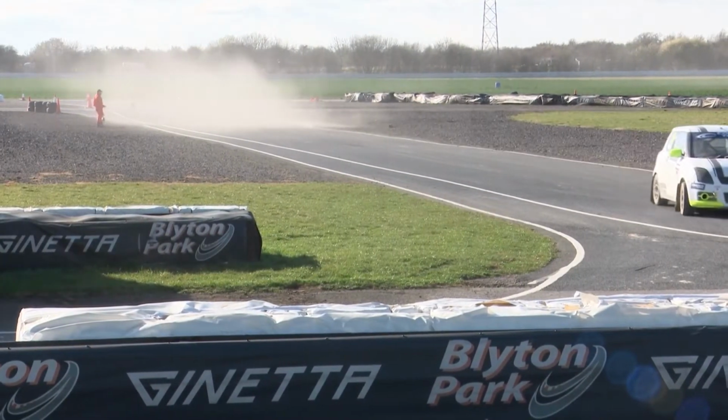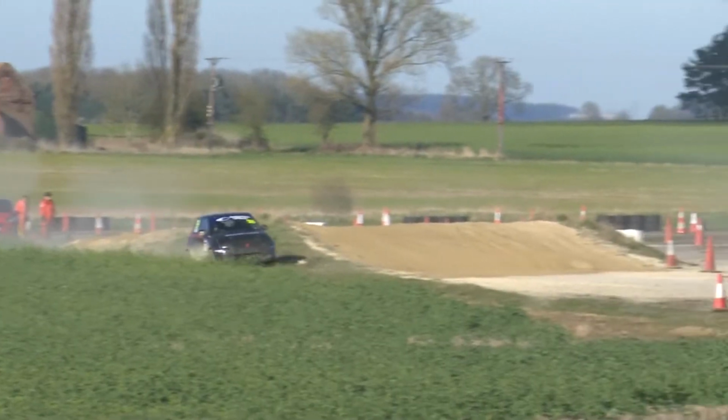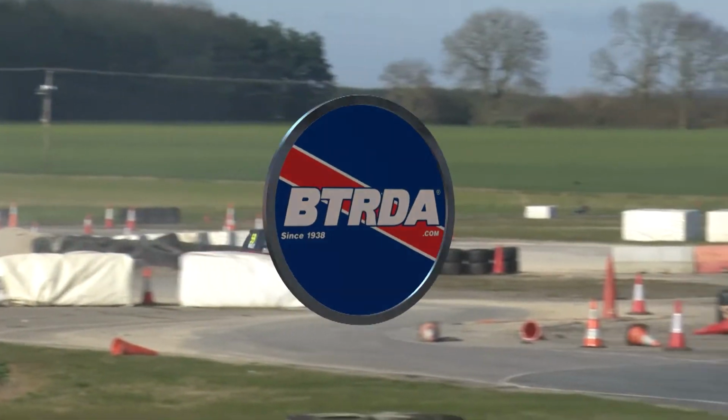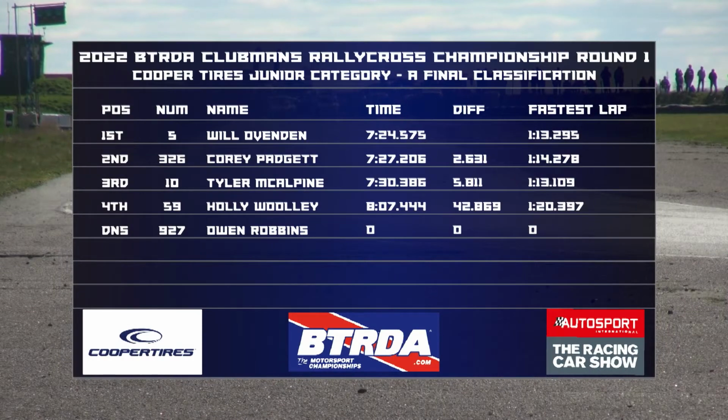A great race there between Will Ovenden and Corey Paget for the victory. McAlpine third, and Holly Woolley has missed the jump altogether on the final lap. I said earlier, he's supposed to go over it, not round it. Will Ovenden taking the win by just over 2.5 seconds in the end after a terrific fight with Corey Paget, and third place going to Tyler McAlpine. Holly Woolley further back in fourth, and Owen Robbins didn't take the restart after contact on the first corner. He suffered broken steering, not the start to his title defence that he wanted in the Cooper Tyres Junior category.